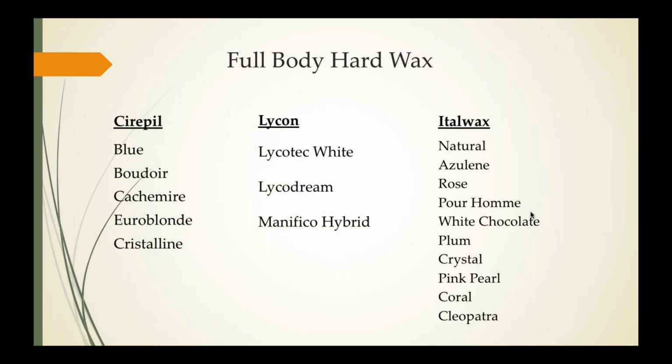Now, moving into Lycon, the Lycotech White, the Lyco Dream, and the Magnifico Hybrid are better if you want to use a hard wax on the full body. Honestly, it's because the synthetic resin in these allows flexibility and flow with these particular hard waxes. A lot of Lycon's other hard waxes tend to be fickle, is probably the best word to use. They're amazing for the smaller body parts, but I truly only found that these three are better on the larger areas. Again, legs, backs, chests, things like that.